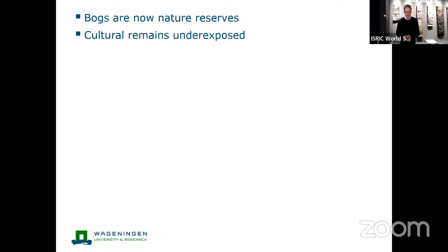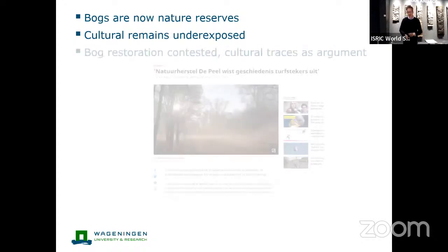And one thing that struck us also was that, of course, we have all kinds of cultural remains in those bogs, but they are pretty underexposed when you compare it to the ecological task and ecological goal, which is maybe not strange if you realize that it's nature conservance agencies that manage those areas.